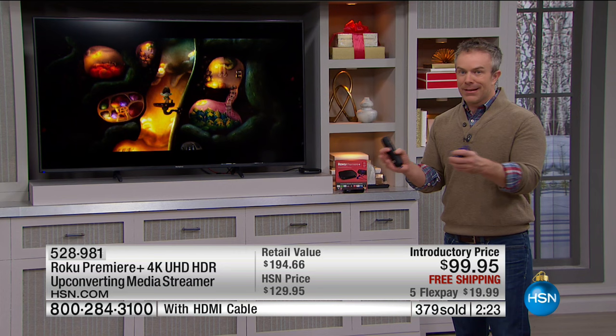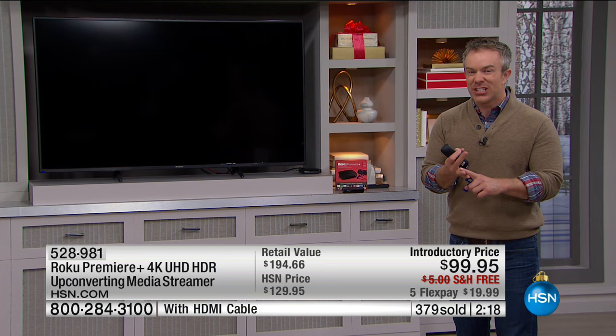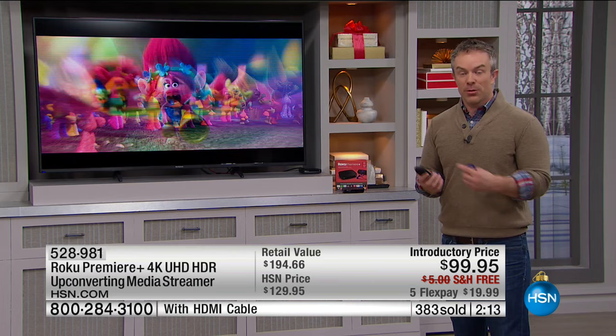Why is that $50 Roku not like this one? Because you're getting that 4K capability. You're getting that HDR, that high dynamic range in terms of all the color. You're being able to sync it with your phone. You're being able to speak to it. It's the easiest one to operate out there. That's why I got this for my mother.